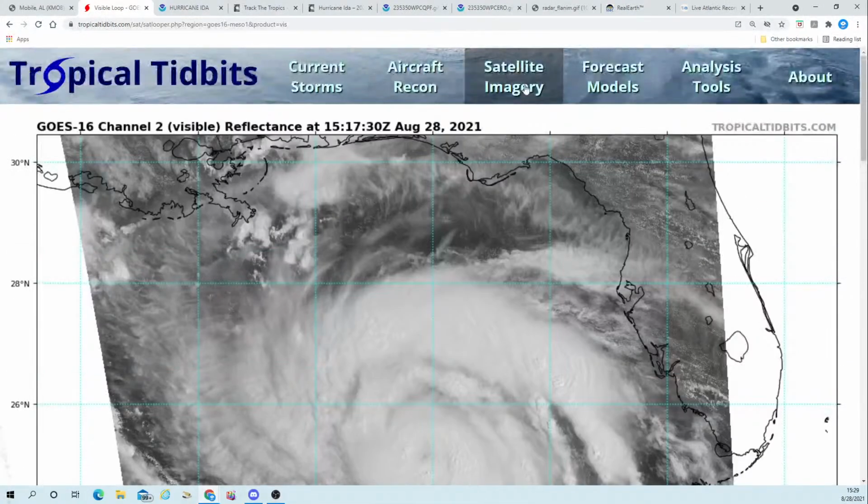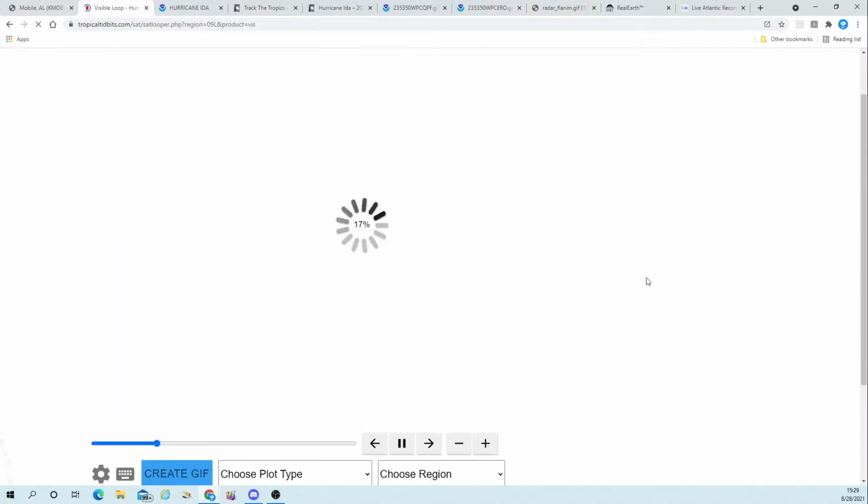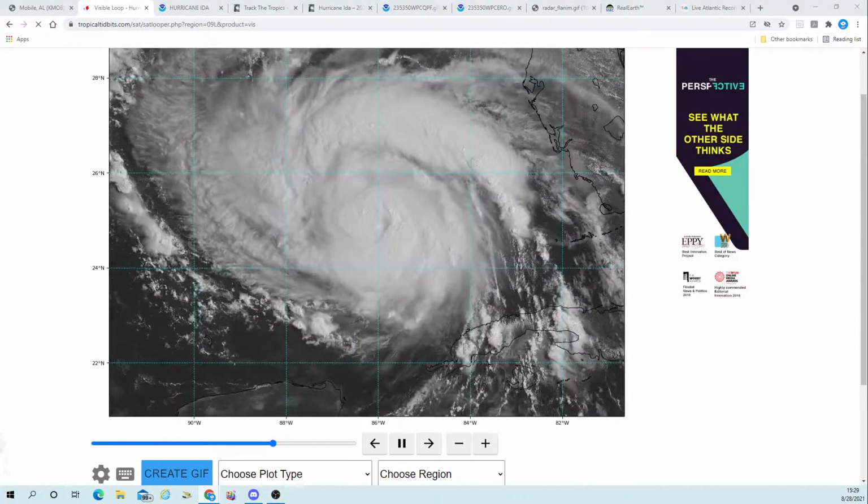So I actually want to go back to regular satellite imagery, Hurricane Ida, and just do visible satellite imagery. Any comments, questions, or concerns?